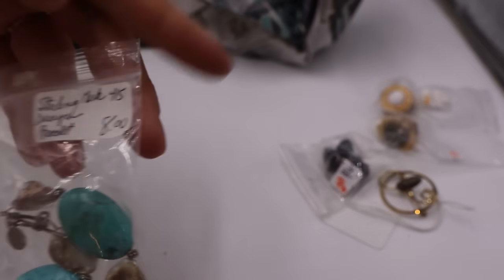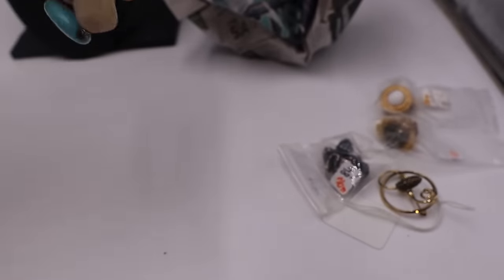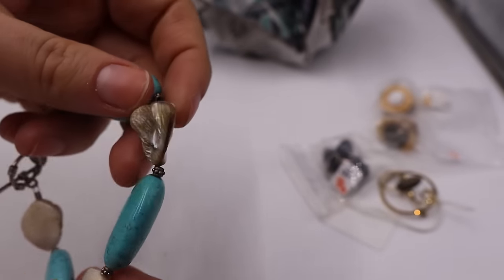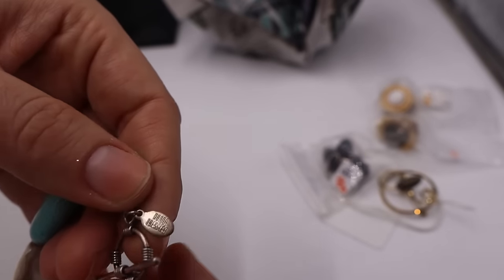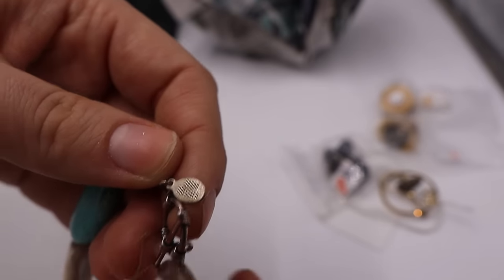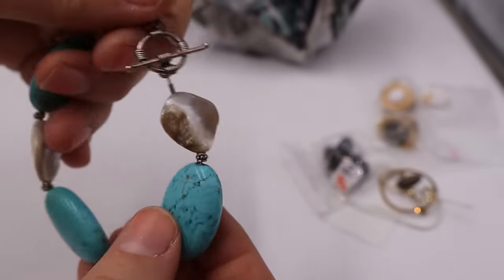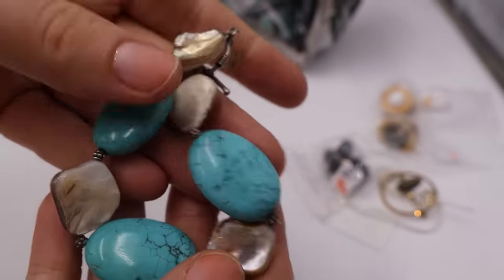What does this one say? $8 designer bracelet. It says sterling mark. Okay, so that's a good sign. And then this feels like dyed howlite. And then we have the natural chunky shells. Does look like sterling silver. And the designer, it says Donna Dressler. So we're going to look that up. I think I was seeing comps around $40 for something like this. But again, a nice high quality bracelet. Designer, I'm not sure. I haven't looked it up.